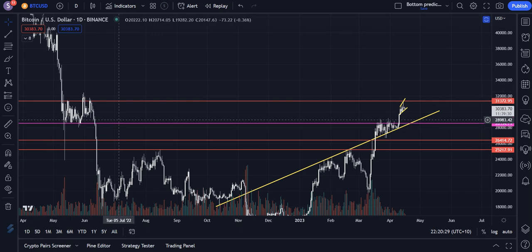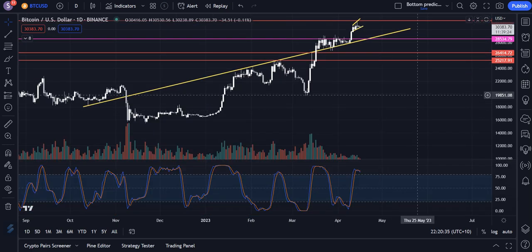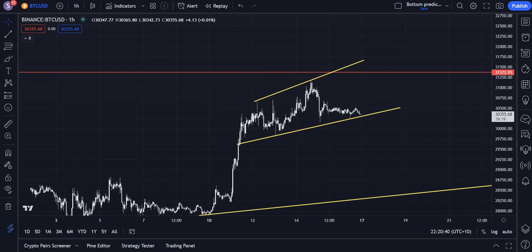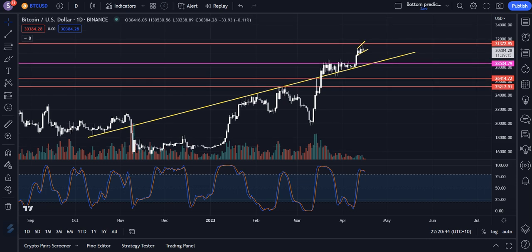As you can see, that acted as resistance back here in May 2022. So it's not looking particularly good on the short term and medium term, but the good news is this: we only need to hold on above 28.6k for literally another 11 hours. So I think we will be able to do it.